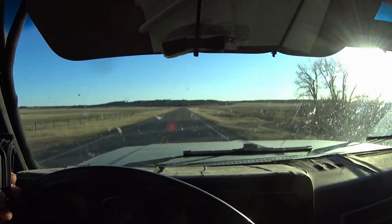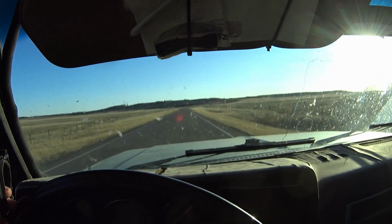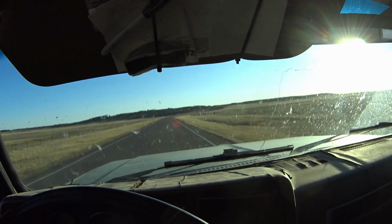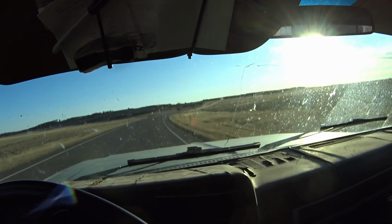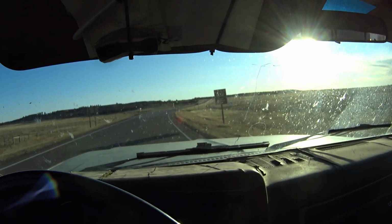Good old rough roads out of Montana and into Wyoming. What do you know, there's a line there, nothing but wide open space as far as the eye can see.